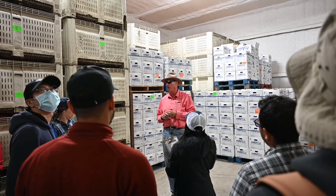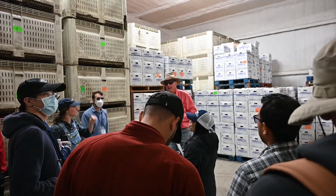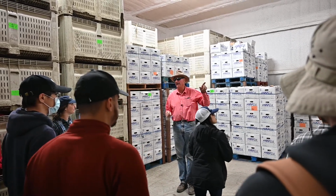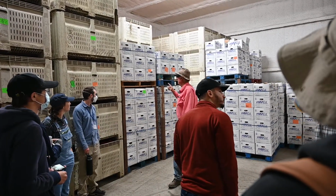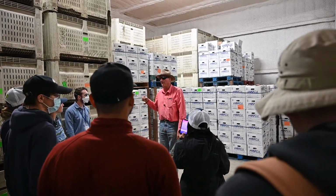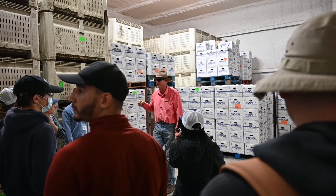This cold storage will hold about 600 bins. We also have shallots that we handle just like onions. And then we have some potatoes that are just cycling in here shortly for tuber moth. Make sure we don't have any tuber moth problems with them.